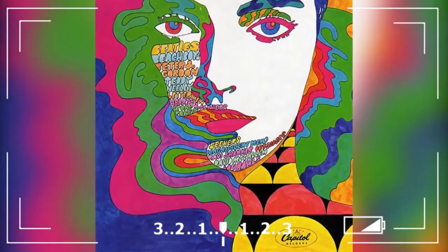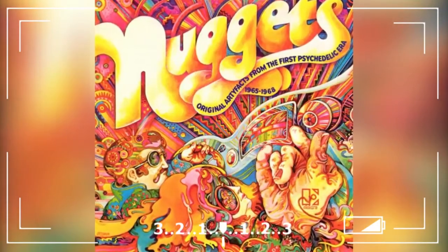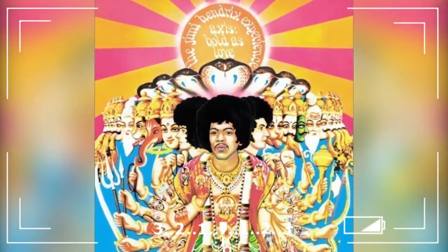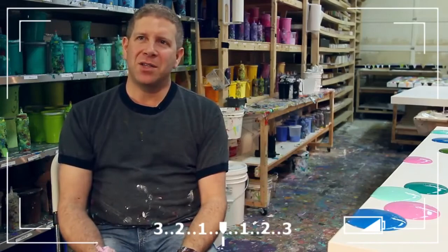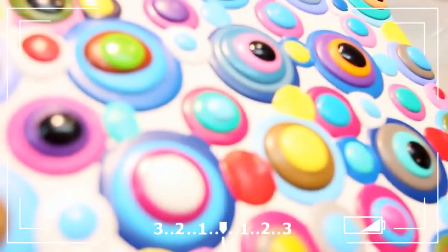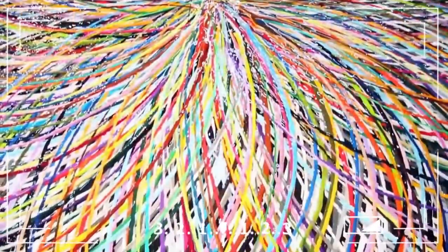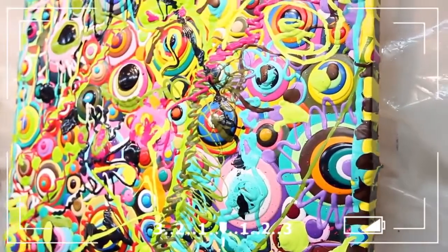I grew up listening to psychedelic music from the 60s, looking at those album covers. I love music, not for what it says, but for how it feels. And I make art in the same way, just to excite you visually, to inspire you, to give you new ideas, to have you go, holy, what is that? Just like that, oh my God.